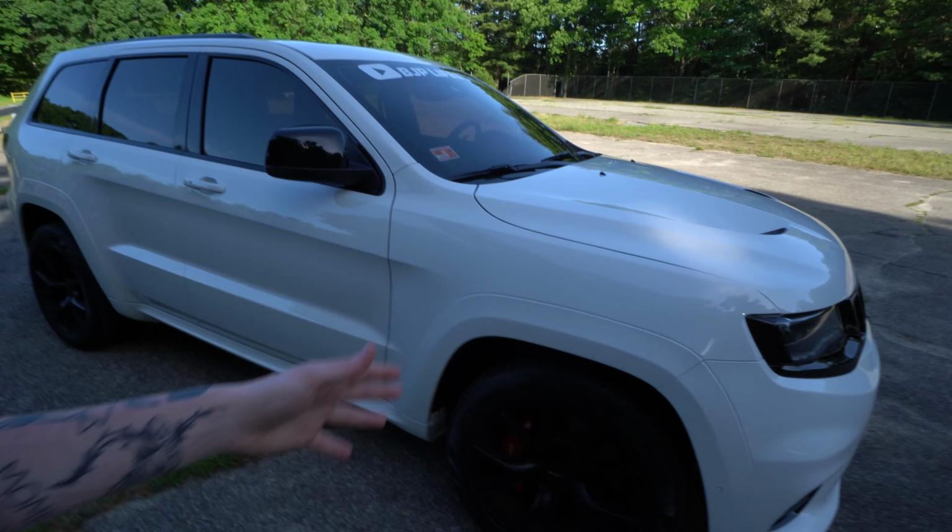If I had a $1,000 budget to spend on my Jeep Grand Cherokee for some mods, here's what I would do. With $1,000, there's plenty of things that you could do to these Jeep Grand Cherokees because a lot of it's cheap. Now, it depends what you're going to be doing it on. If it's a very stock Altitude, then you have plenty of things you could do for cheap.